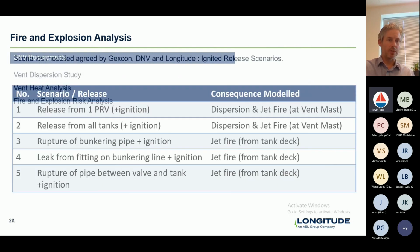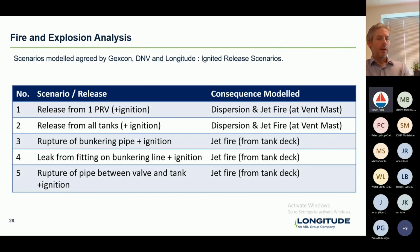And as I say, for that we needed to go to a specialist, a company called Gexcon. They're based in the UK, but work all over. From that, we had to agree what were reasonable scenarios that we could look at for release and explosion. So we came up with five different scenarios.